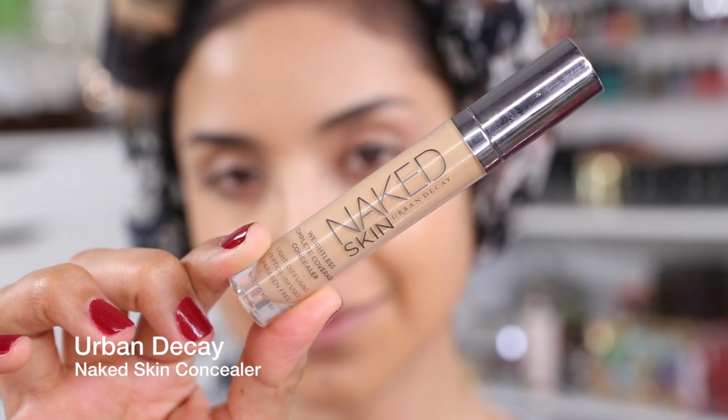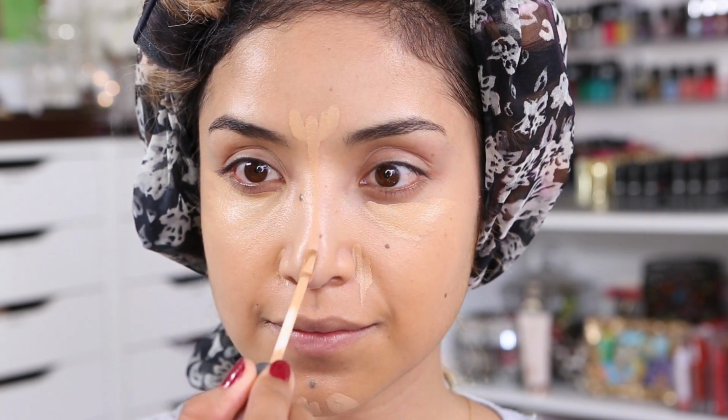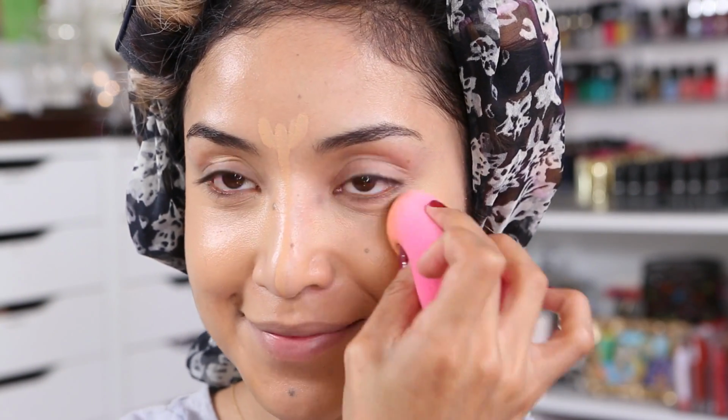Now, Sophia is all about the flawless look. I mean, if you look at her pictures, they literally look flawless. So I'm going to take concealer to brighten up my under eye circles. And I'm also going to take this concealer just to conceal any blemishes or any spots on my face since the foundation is not really heavy. I'm going to use the concealer to make sure that I cover what the foundation didn't. And then I'm going to blend it out with my beauty blender.